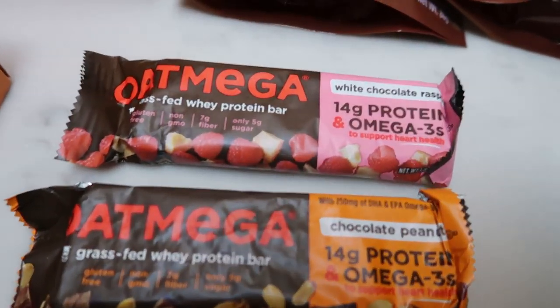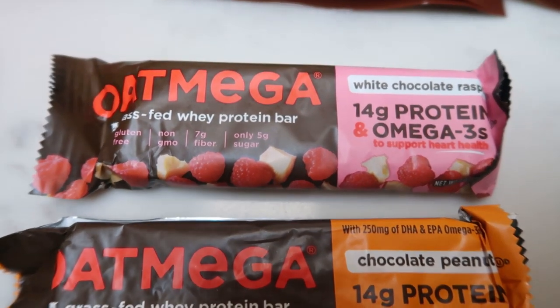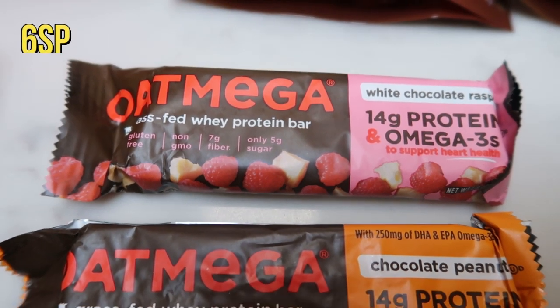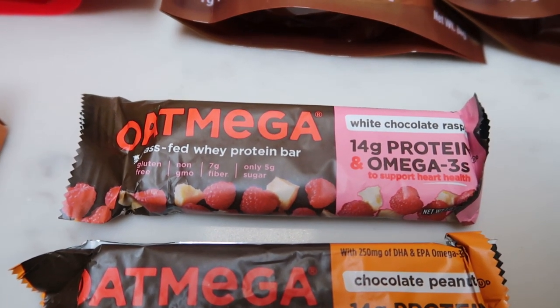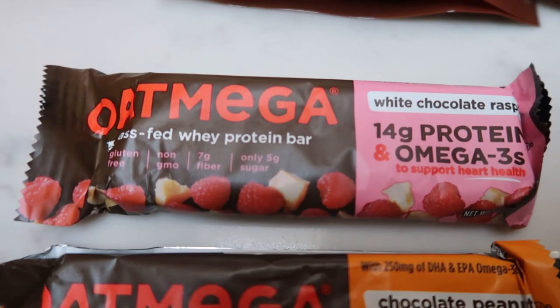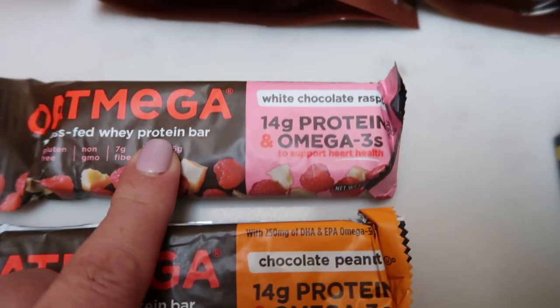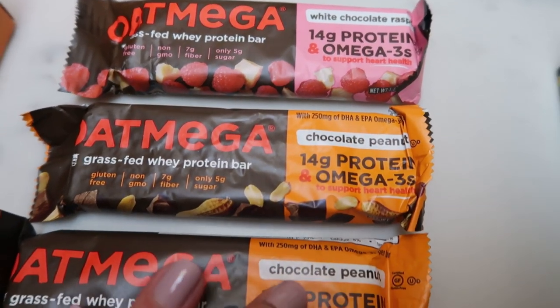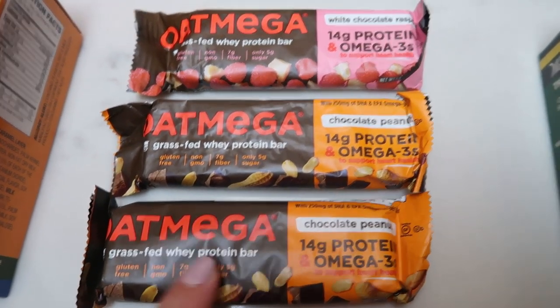I grabbed some protein bars. I've had these once before and they are so good. The points are here on the screen for you guys, but these are grass-fed whey protein bars. They have really good flavor. They keep you full. And it's the Omega brand. So I grabbed the white chocolate raspberry and 2 of the chocolate peanut, just to have on hand for some extra protein bars.